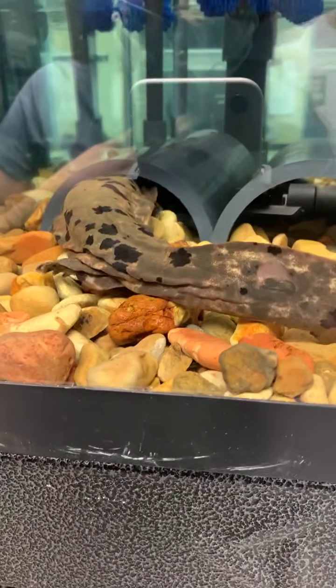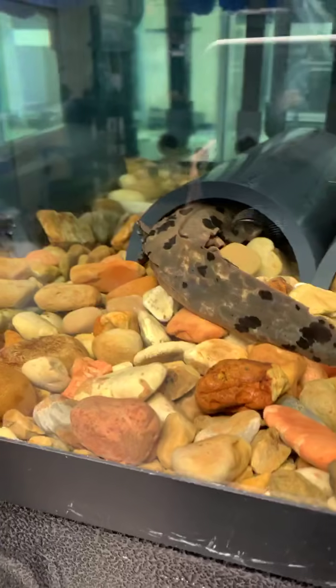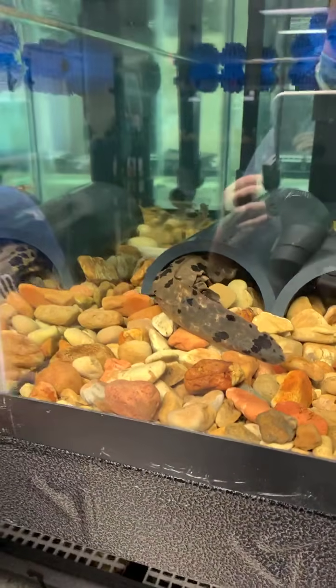It seems like this is totally just my observations. The hellbenders that are in the tanks that are exposed to a little bit more light seem to have a lot more yellow on them. That's your hypothesis? That's just my observation.